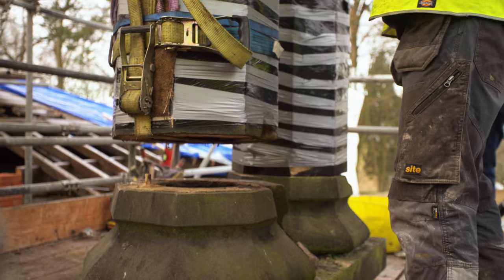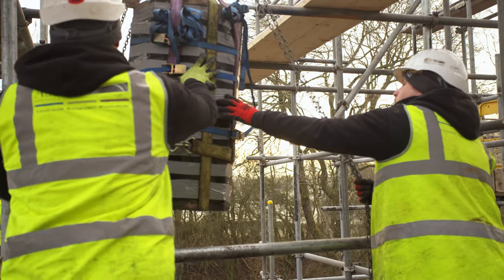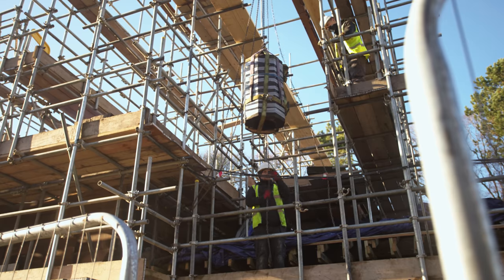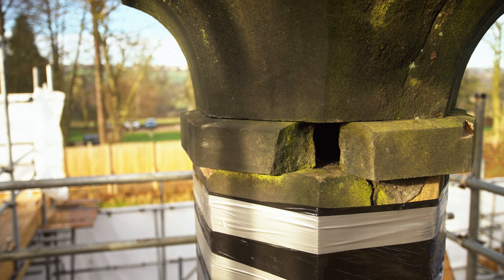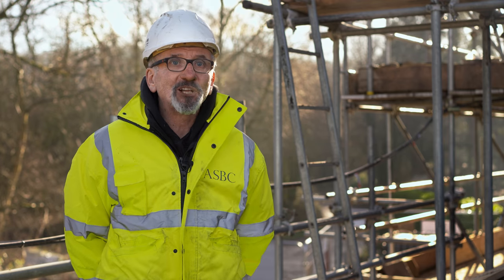We've got a rig over the chimneys and we're taking them down piece by piece. They're in six sections. We're going to be replacing two of the shafts completely as they're just too far gone. But all the rest of the pieces we'll be putting back together, gluing them together, pinning them back together, and hopefully they'll look like new.